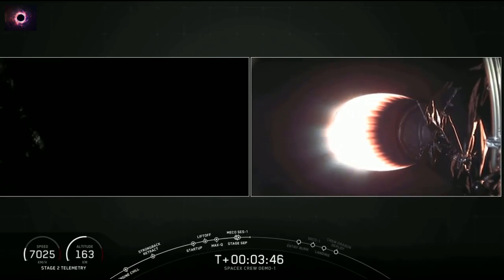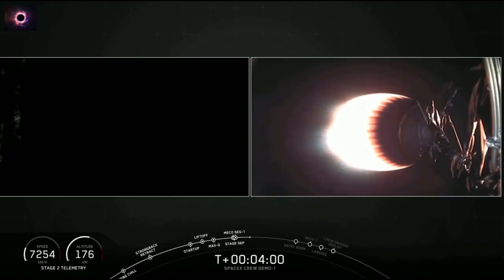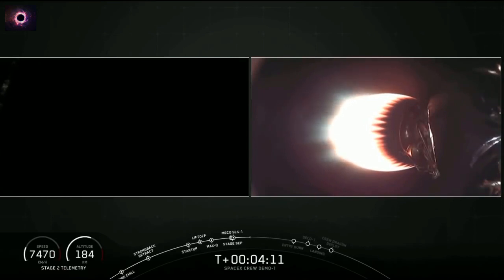The first is the entry burn, which is starting at T plus 7 minutes and 48 seconds approximately. That's where 3 of the M1D engines will reignite. What that burn does is it slows down stage 1 as it re-enters the upper parts of the Earth's atmosphere. If we didn't do that, the aero heating from re-entry would heat up stage 1 and potentially break it apart. So we've got to slow it down.